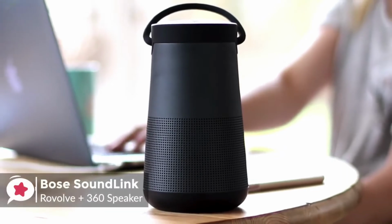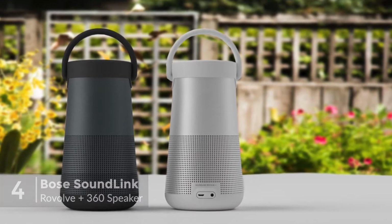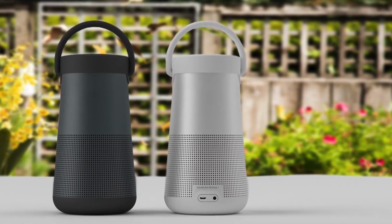At number 4 is the Bose SoundLink Revolve Plus Bluetooth 360 speaker. For a company that's marketed room-filling sound for years, it's a little surprising that the Bose SoundLink Revolve Plus speaker is their first to incorporate 360-degree speakers.